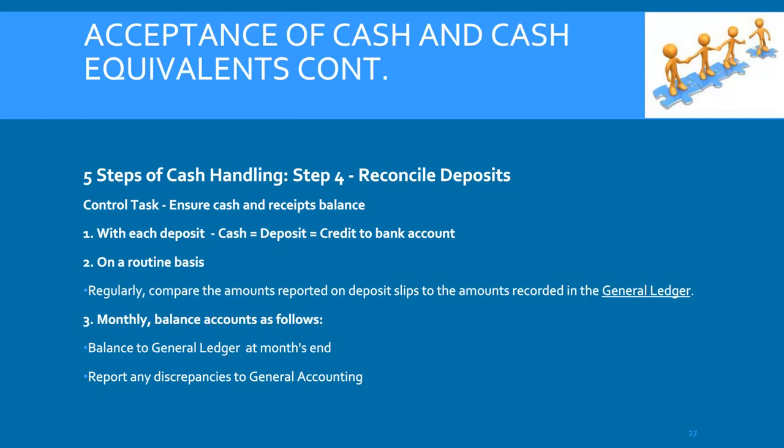Cash handling step 4. Reconcile deposits. Control task. Ensure cash and receipts balance. With each deposit, cash equals deposit equals credit to bank account. Whenever money changes hands or accounts, make sure you record the exact amount. Then, balance accounts daily and monthly to ensure that cash received equals cash recorded equals cash deposited. The accounting office ensures that the above also equal amount credited to our bank account.